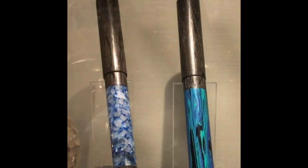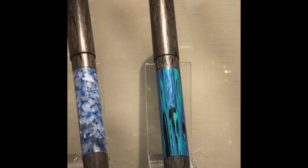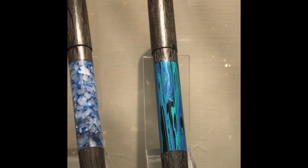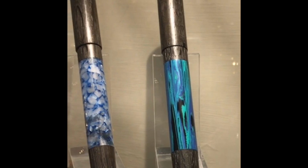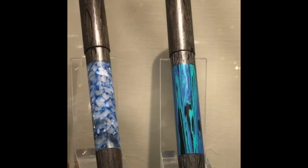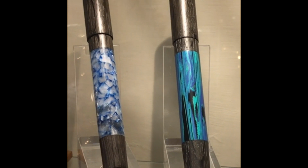And these are absolutely beautiful. What they are hiding is that inside, because these are wooden pens, the section is actually also black ebonite, which gives warmth to the touch.